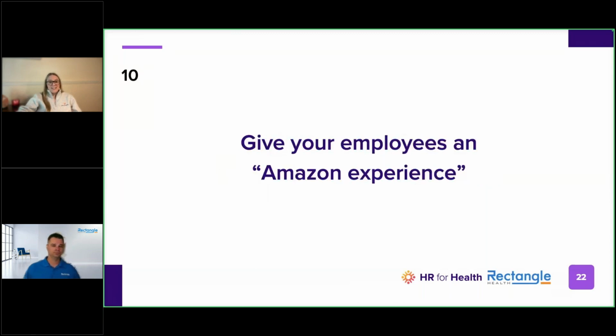Yeah, which is actually a great segue into one of our final points, which is when I say give your employees an Amazon experience, I don't mean offer the same benefits as big box stores or anything like that. What I mean is employees are expecting the same experience with their employment that they are getting as consumers. So using the example of Amazon, because we know from Amazon and Christian's given a ton of fabulous examples of how easy to use all of these things are as consumers.